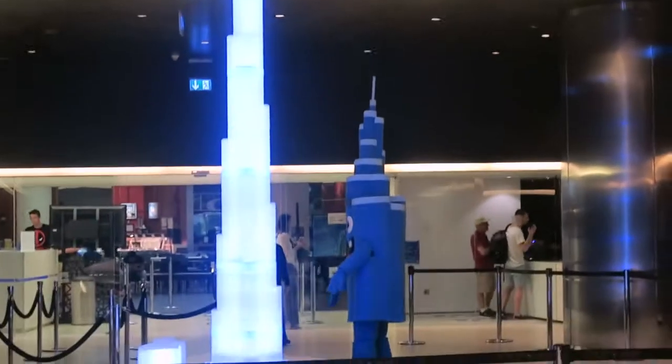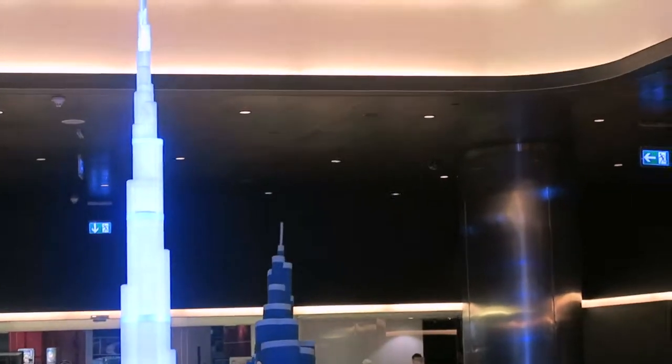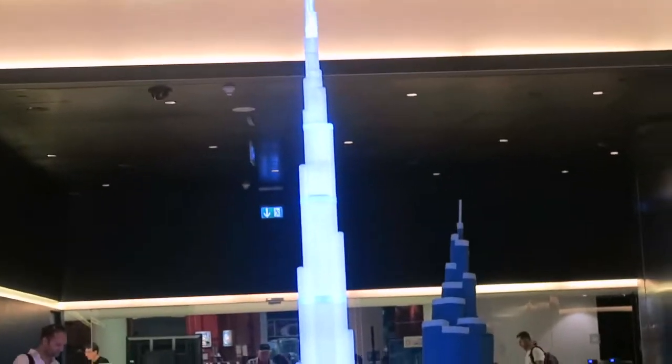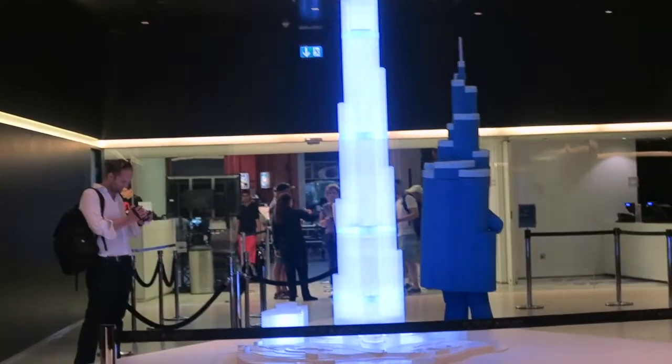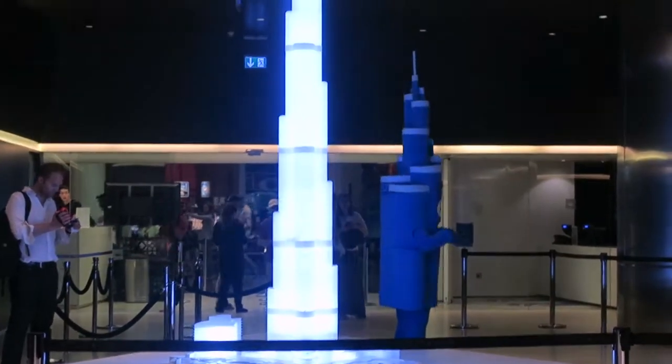Here's what the tower looks like, and you got someone in it. How sick is that? It's the tallest building in the world, and it's called Burj Khalifa. And that is what I'm going to go on.